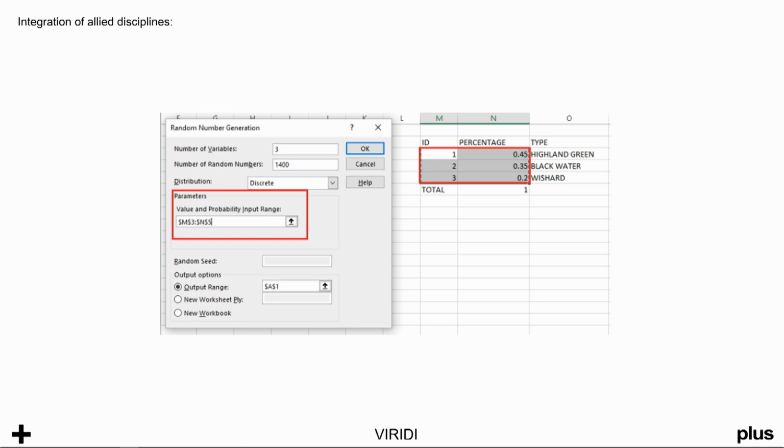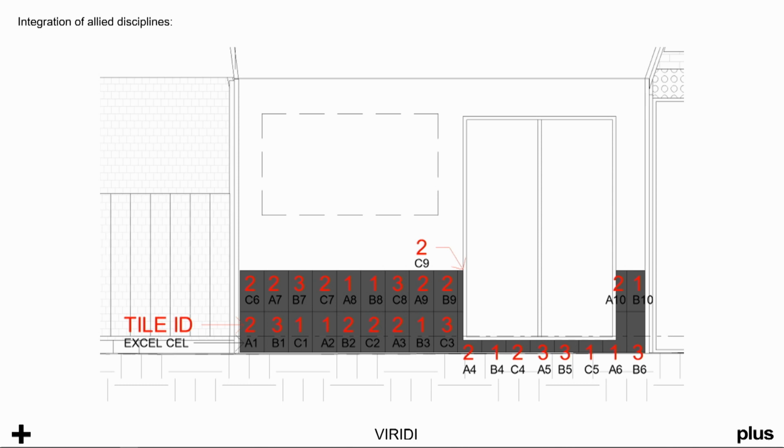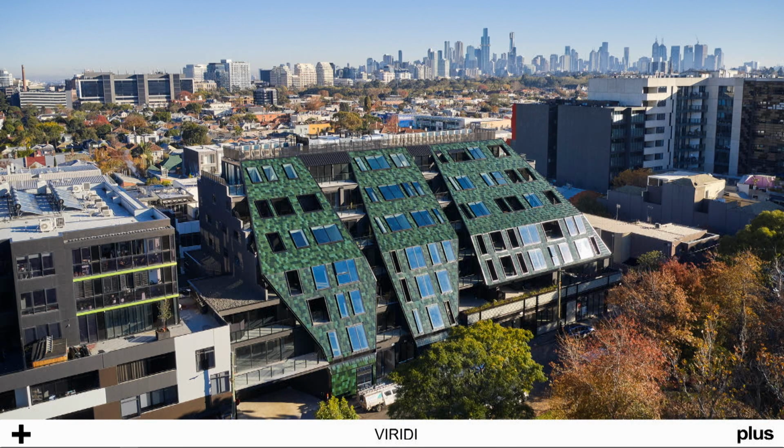When we told the builder first that we just wanted those colours randomly scattered across the facade, he said, well, that's not going to work really. So we used the random number generator to map out those 3 colour tiles, mapped it onto the facade. He then wrote those numbers onto his arm, and off he went. So we had all the framing, steel framing digitally cut, and then Davo the tiler went to work.